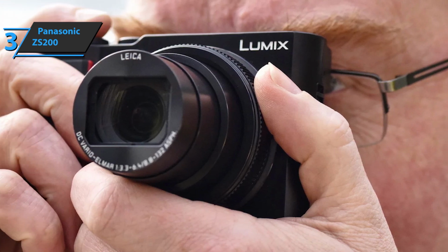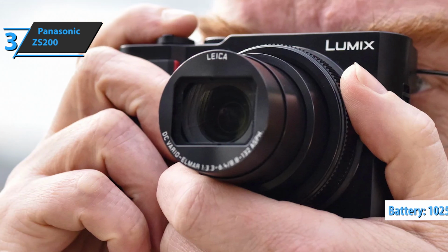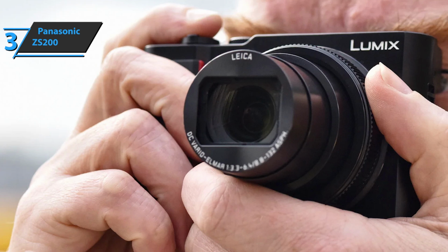As for the battery, it has 1025 mAh and 7.2 volts. It should provide enough power for 370 exposures. Thumbs up, that's for sure.